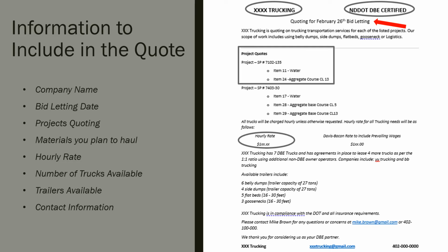You will want to list your hourly rate and include an hourly rate with Davis-Bacon if the project requires them. You can include both rates with every quote to ensure those rates are covered if needed. Later in the training, we will discuss Davis-Bacon rates and when they apply.